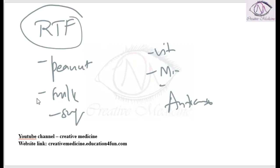Then, hospital management of malnutrition.